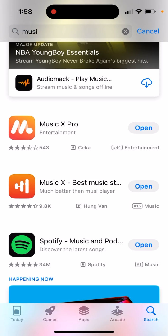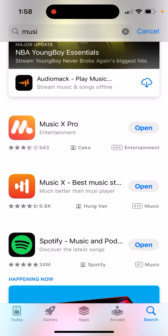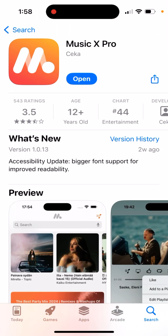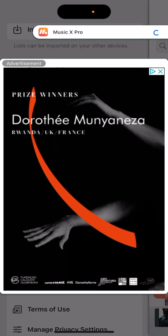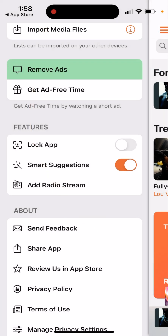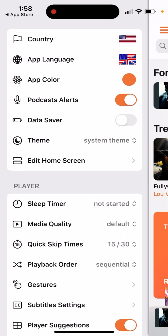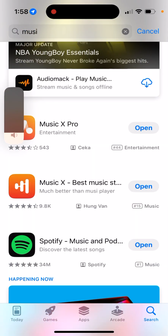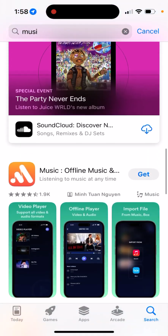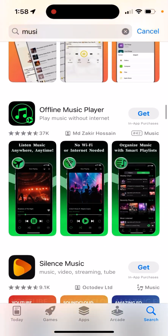And then there are some other alternatives to music apps. There is MusicX Pro, which is a bit more advanced, and it has more of these menus. But not many people like it because it becomes quite complicated with all of these menus and all of these features. So it has a bit lower rating. But yeah, here it is. You can find some other apps as music alternatives. So give it a try.